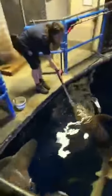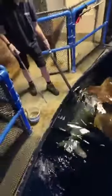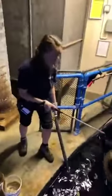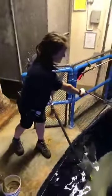If you look over this side, you'll see Emily feeding our lovely nurse sharks. And what are you doing here, Emily? So, we've got three nurse sharks. That one there is Junior, who has just spat out the food.